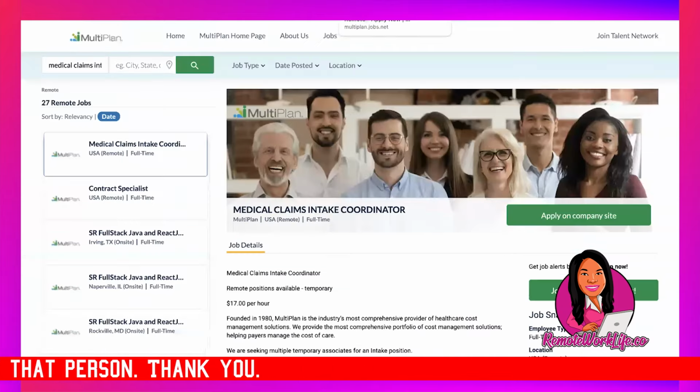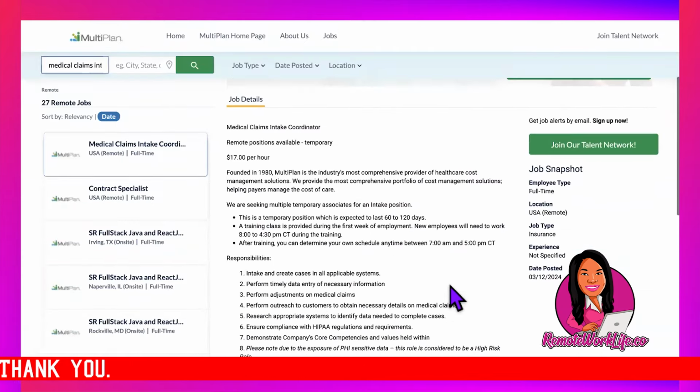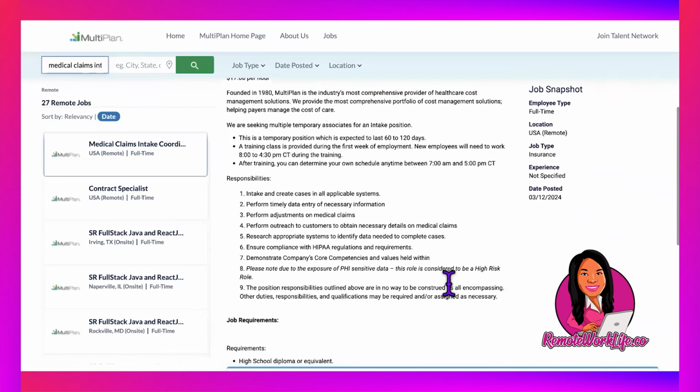And I will also point out about this position, notice how they don't mention anything about answering calls. Now, will you ever have to get on the phone? Likely, probably, but this isn't a phone-based position. So this would be considered a non-phone role.